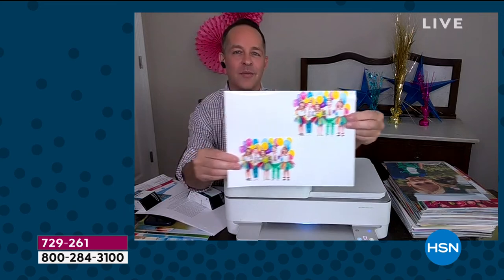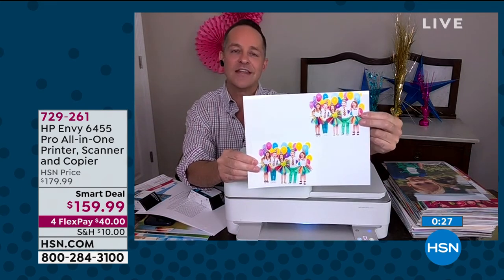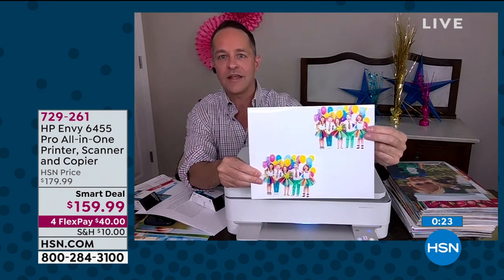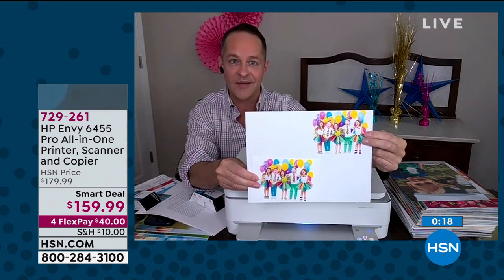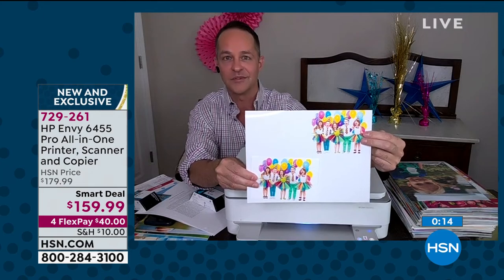You have to remember, we'll talk about all the great savings and the auto doc feeder and all the ink that we're including, but what you can never forget, it's really the number one thing, HP, it's the quality of the HP print and the quality of the HP copy. It's professional quality every time. You'll never have to print your picture twice because every one of them is beautiful. I love it. And it's 729-261.